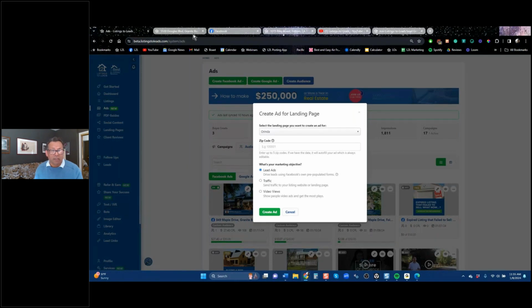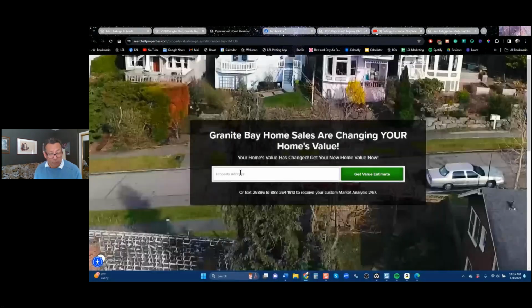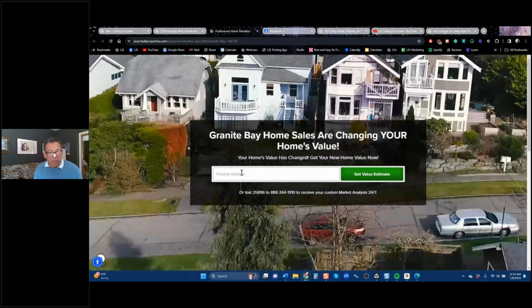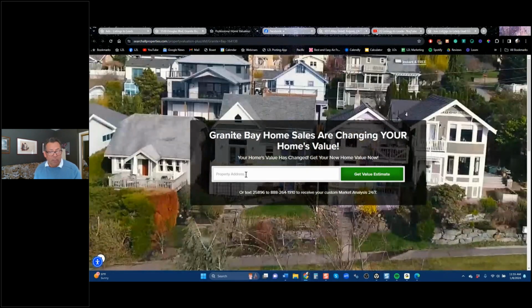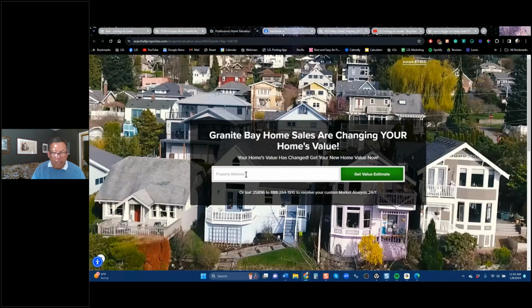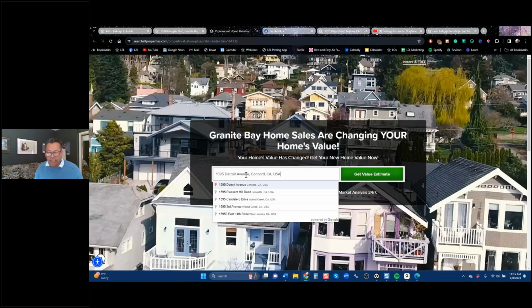This is important because if you take somebody online or with a postcard or any way, and you get them to a page that looks like this, and you ask them to drop in their address and their phone number, it's not going to be very successful. Especially phone number. Let me just show you how this works. You type in your address and click good. That address works. Get the estimate.